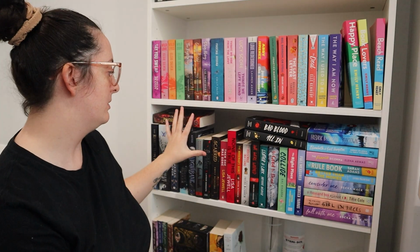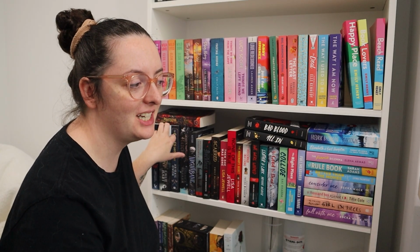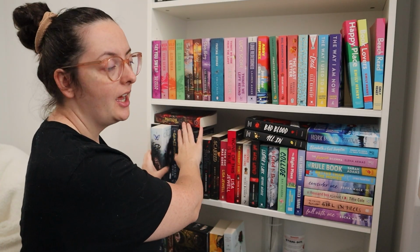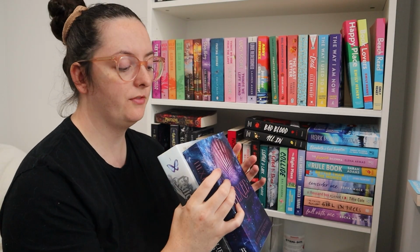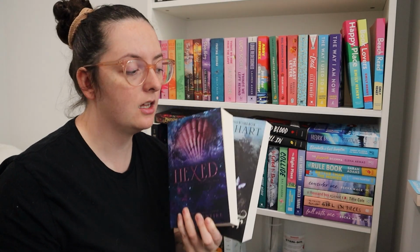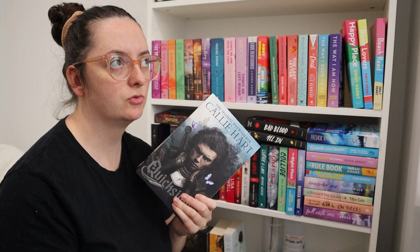Well, so my fantasy ones are here. I really want to read Quicksilver, but the issue is we have Hexed on the TBR. If I read Quicksilver, because I'll show you, it's also massive. These are pretty much the same size. So if she picks these 2, I'm done for. That's all I'm reading in July. But I really want to read it, and I just really want to know about Kingfisher.